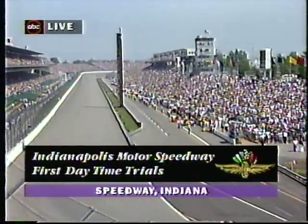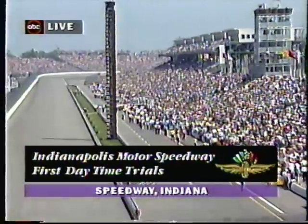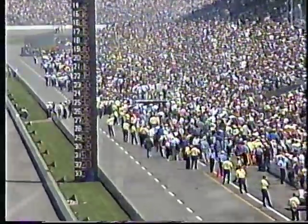A year of planning, dreaming, and preparation has ended. Today is the first step toward winning the Indianapolis 500. It's the run for the pole, and the first car is set to go.